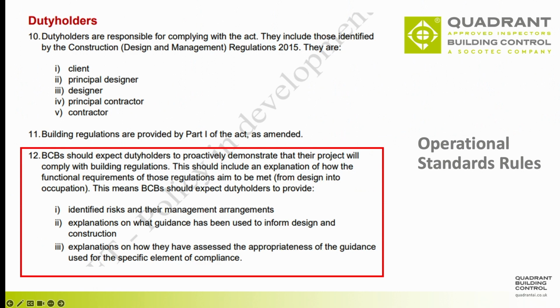So the duty holders themselves, they're identified within the Act. They're also identified within the Construction Design Management Regulations as well. But the Building Safety Act does say that the building control body should expect the duty holders to proactively demonstrate that the project will comply with the building regulations.